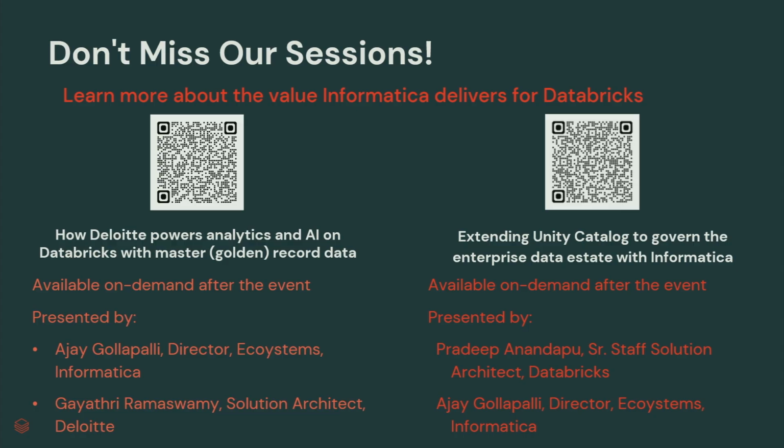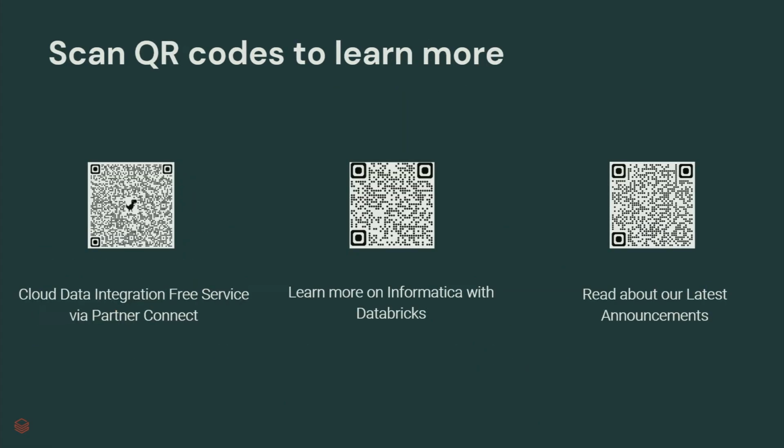All right, sorry. So these are two other sessions we did this week here at Databricks Data and AI Summit. One of them focuses on master data in a much more detailed, in-depth view of what that entails. And then we also talked about governance and cataloging. How do we integrate with Unity Catalog? And what are the benefits of using our cloud data governance and catalog together with Unity? You can scan these QR codes for the recorded sessions.